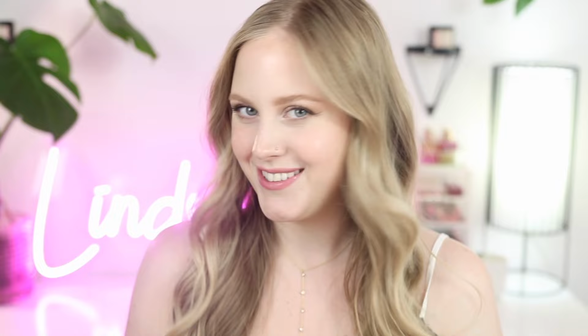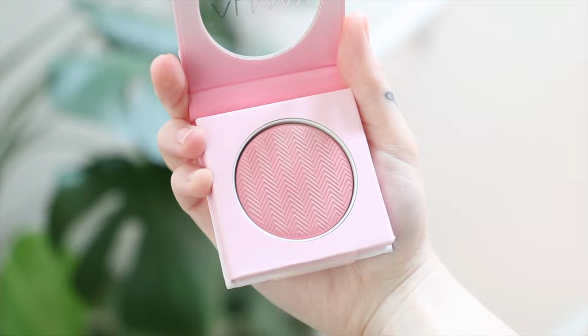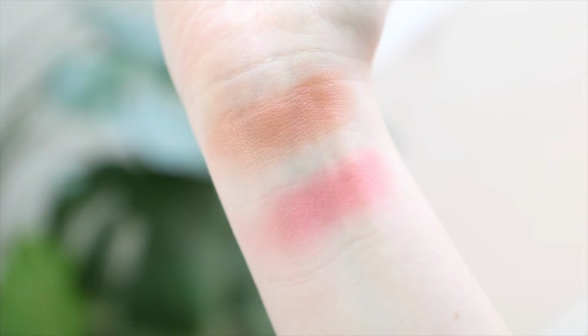But let's start with these new blushes that I found from Almay. I actually ended up getting 2 new shades. I believe these are new to them because I have not seen them before. These are called their Healthy Hue Blushes. And it looks like they retail for around $10.